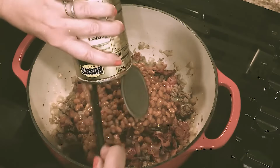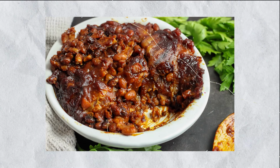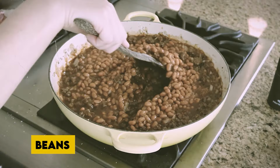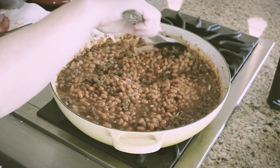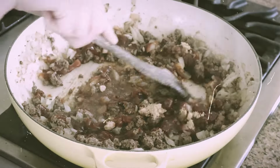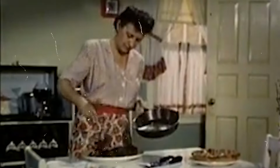The beauty of this recipe was in its simplicity and adaptability. Bacon added smoky richness, while the brown sugar caramelized slightly as the beans baked, creating a luscious, sticky glaze that clung to each bean. Some families tossed in chopped onions or a splash of ketchup to enhance the flavor, but even the basic combination delivered satisfying comfort and warmth with minimal effort.